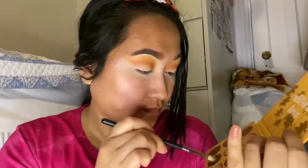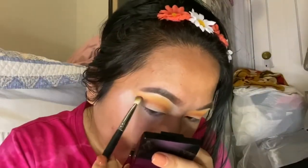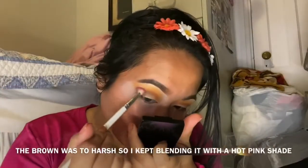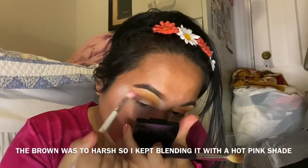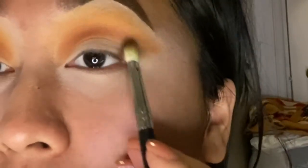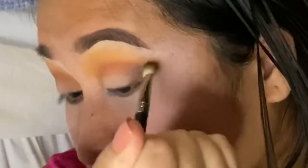So I'm going to be using this shade on this palette to kind of have that shape in my inner corners or outer corners. I had to do a voiceover because there was so much noise going on that I couldn't talk or for you guys to hear me. It'll be too weird. But yeah, I'm using this shade just to blend a little bit.